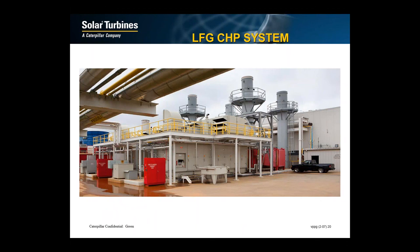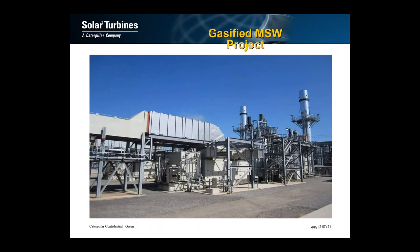Here's an example of a manufacturing plant. You can probably figure out it's a South Carolina German car manufacturer. They take neighboring landfill gas and provide 10 megawatts of their electric demand to serve that manufacturing plant, and they produce the steam for their needs in the manufacturing of cars, and it's all done with a renewable fuel from landfill gas. And in South Carolina, which is really a low-cost electric rate, this is a very cost-effective way for them to produce on-site power with CHP. So if you could go to the next one.